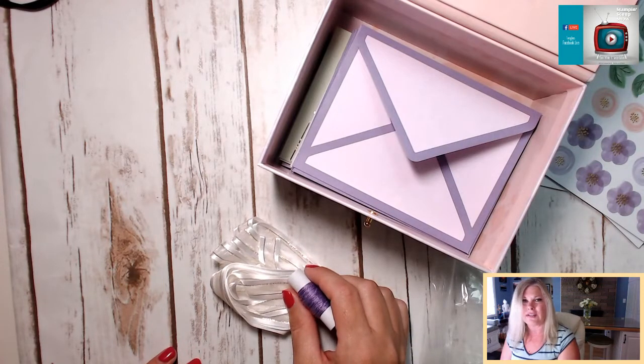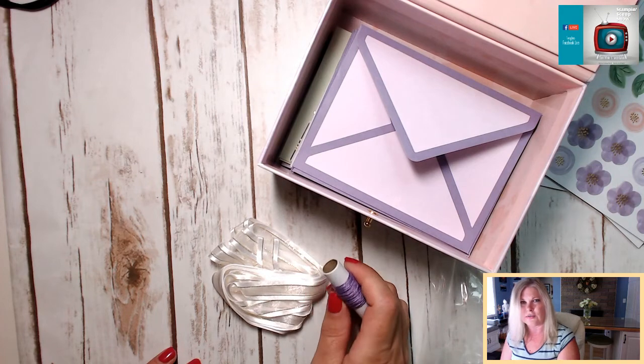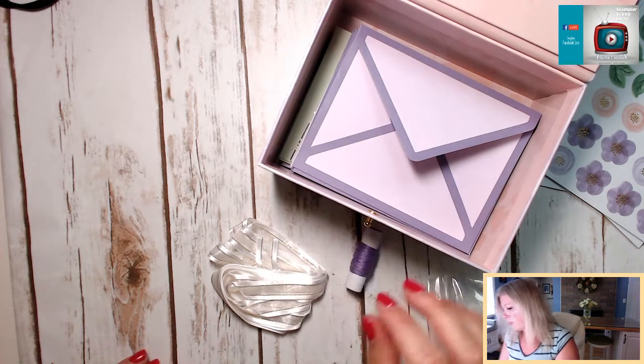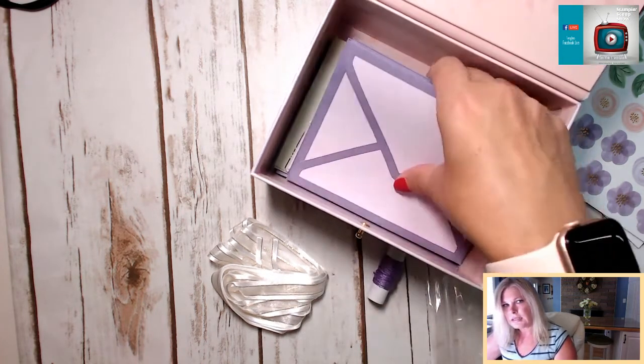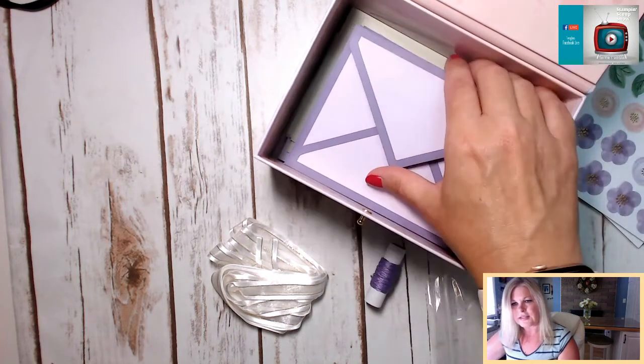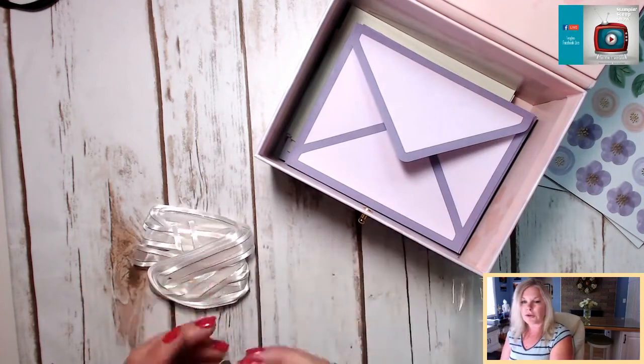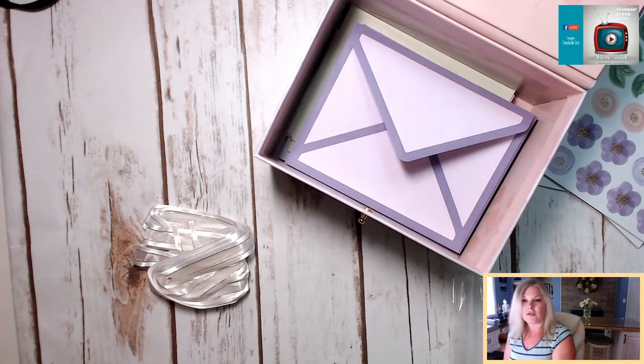I'm just going to confess this here, and I'm really sorry to those Europeans. I don't know what an A2 is. The card size here, yes. They're standard. Okay. So the standard size is 5.5 by 4.25. So I don't know if that answered the question or not.